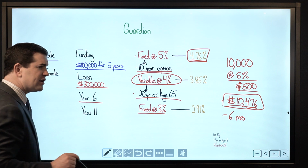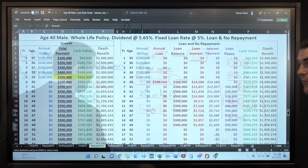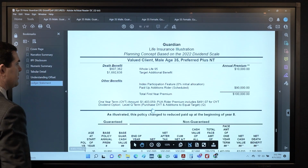So let's look at some scenarios, shall we? And we'll actually go through this and it'll provide a little bit more clarity when we see some numbers too. Before we just jump into the Excel comparison sheet, this is nice because it provides a direct comparison. Let's take a look at our illustrations here.